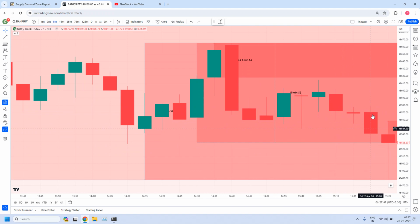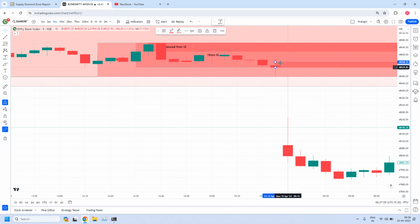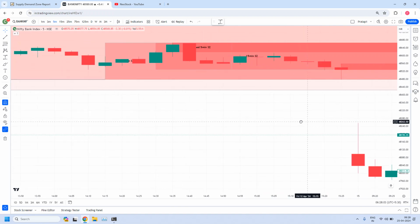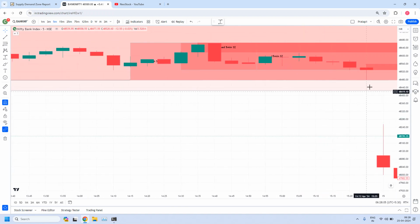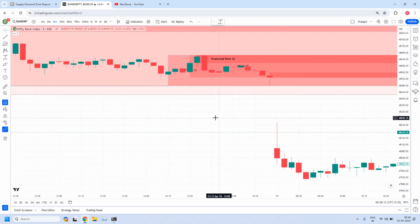Maybe this is a medium size candle, no doubt in that. But this is an ERC candle. That's why I have a concern about drawing a zone here. But one point we have to accept, there is a pro gap. Definitely this is a pro gap from the 75 minutes time frame zone point of view.